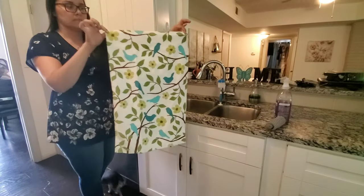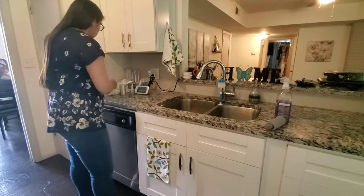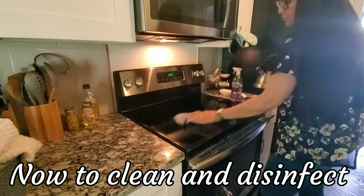And if you guys saw my Instagram story, you will know that I purchased these hand towels a few days ago. I got them from Ross and they were only $4.99 for the both of them.